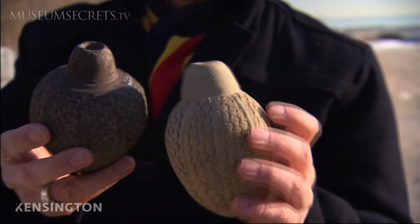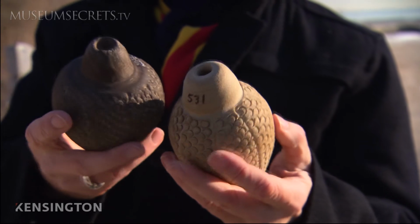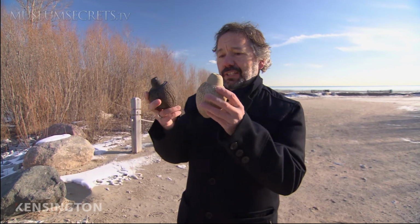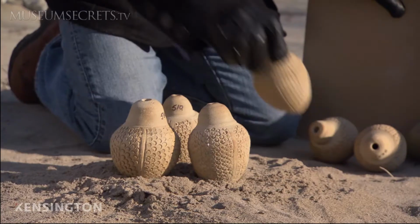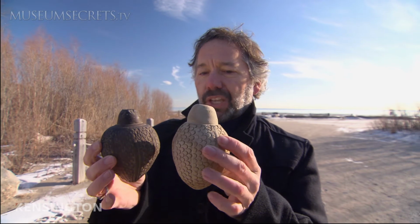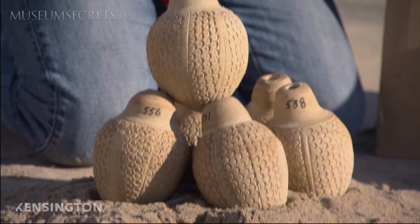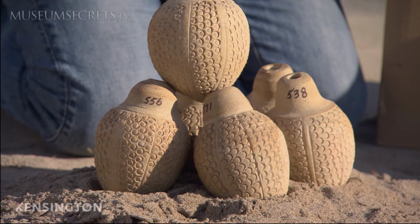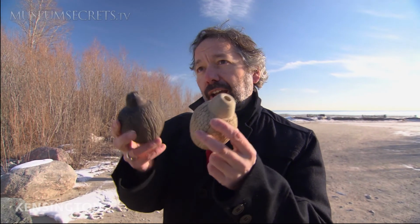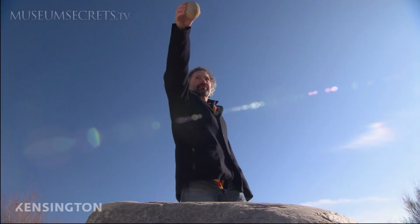If the mystery object is a grenade, it should explode into blast patterns roughly matching those on the fragments. To test the hypothesis, we've created these reproductions of them. So these are stoneware, so exactly the same material, to the same shape, also decorated. And so first thing we're going to do, try and break it deliberately just by throwing it against a rock. Then we're going to blow it up to see how it breaks, to see which one looks more like what we find in the old ones.